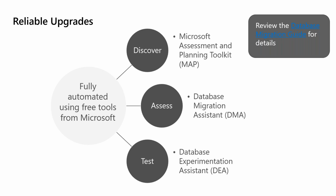Or maybe you also need to pre-test the performance that you can expect from your workload in the newer version of the engine. The Database Experimentation Assistant, or DEA, is an A/B testing tool that allows you to run the workload in your source system, let's say the legacy system that you're trying to upgrade, and run the same workload on the same database as is in the newer version of the engine. You can do this in a test environment, and it gives you a report that shows you where you had performance regressions that you can preemptively fix and tune before you actually put the application in production.